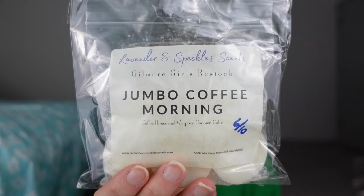Jumbo Coffee Morning. This is from June, it looks like it says June 10th. This is coffee house and whipped coconut cake. And this came from Christine. I believe this was from Christine Sensing. She doesn't care for coffee. She knows that I like coffee. I think she was giving it a try. And so she sent it to me in friend mail. I will happily take anyone's coffee scents.